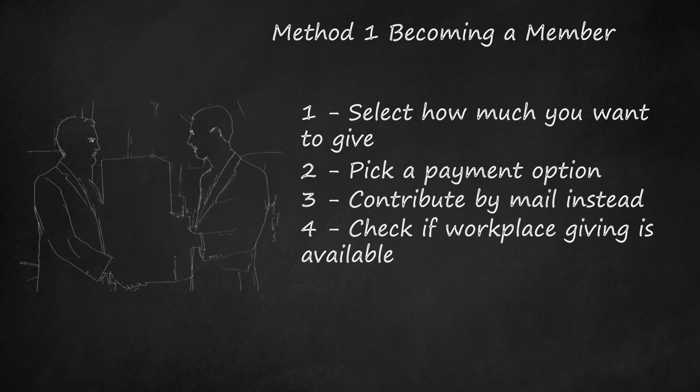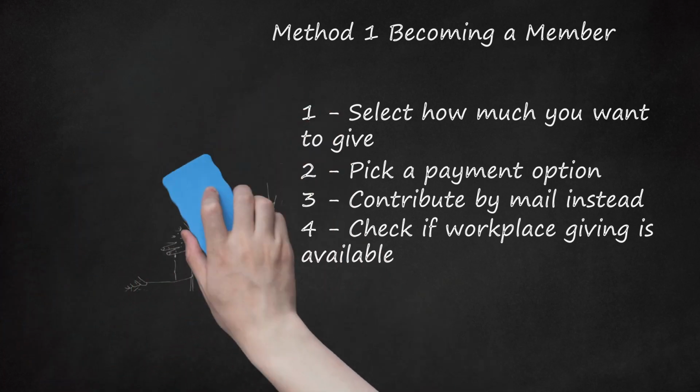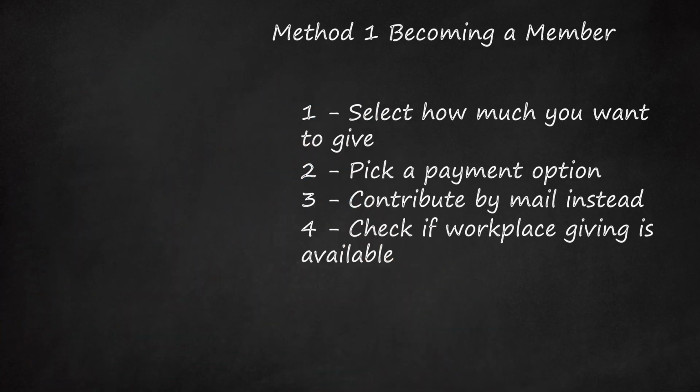4. Check if workplace giving is available. Another great way to contribute is through workplace giving. If you report your donation, then your employer will match the gift. You should make your donation first and then complete matching gift forms, which you can get from Human Resources.